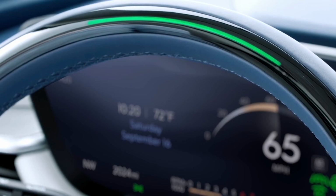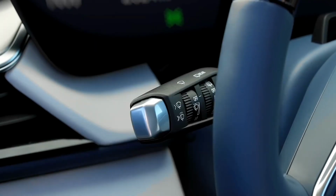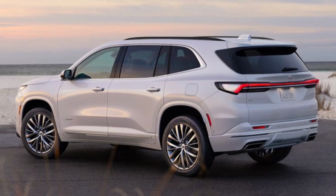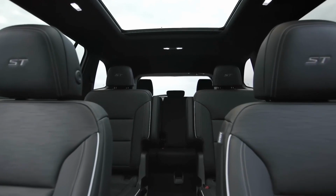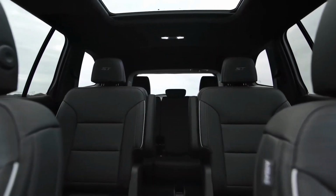Following Buick's strategy of straddling the line between mainstream and luxury market segments, the 2025 Enclave is offered in three trims, with the base Preferred equipped as well as any mainstream crossover and the loaded Avenir punching up into the near-luxury realm. Three spacious rows of seating are standard across the board in the 2025 Enclave.